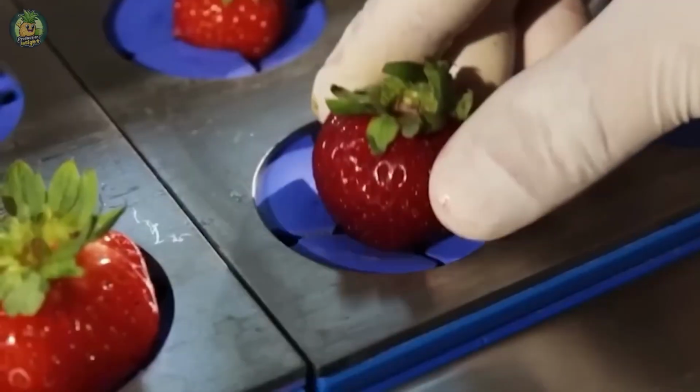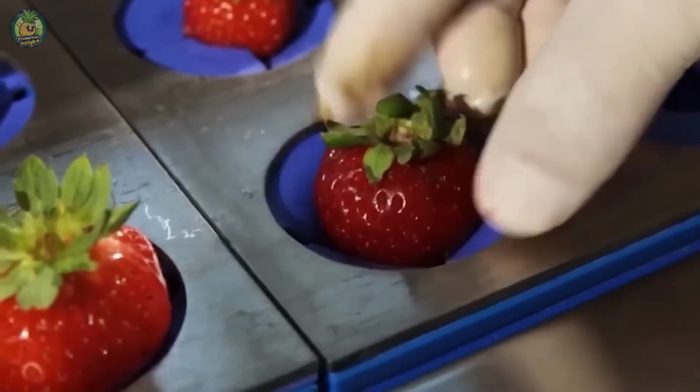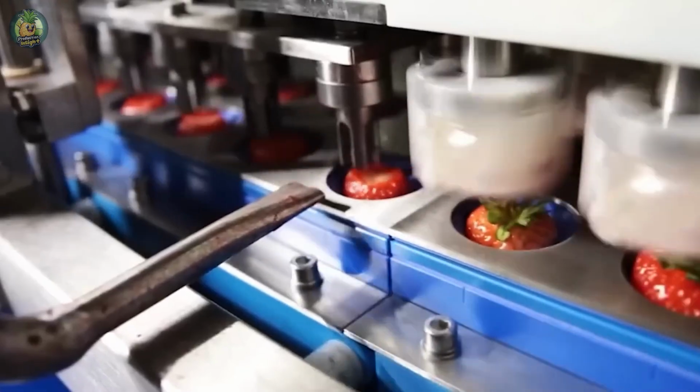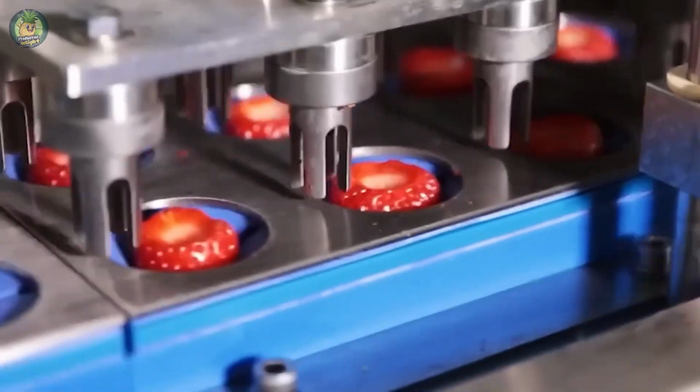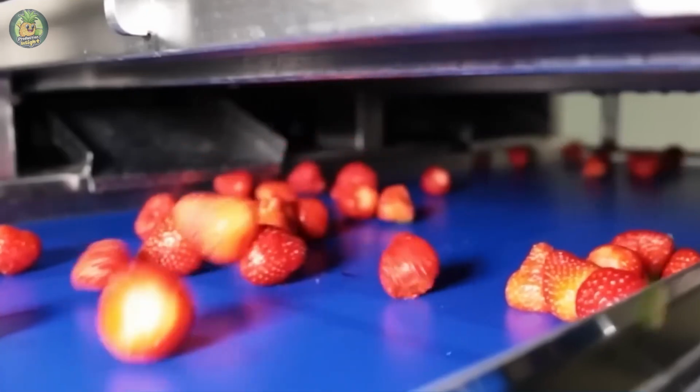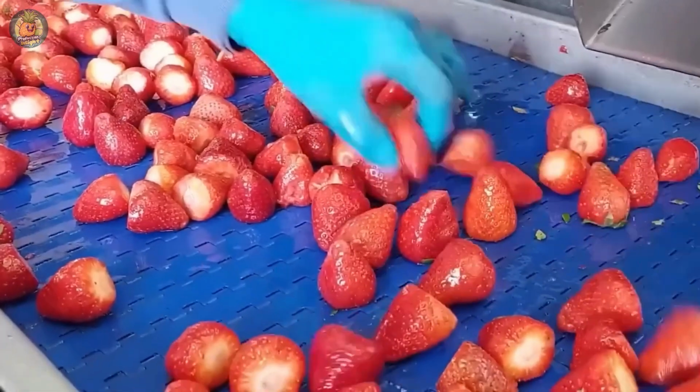These robots automatically detect the green hull of a strawberry and beautifully remove it without harming any other inch of the fruit. This is mind-blowing. Everything is under mechanical control. You can see how sharp their eyes are. Come on, they're doing this for you.